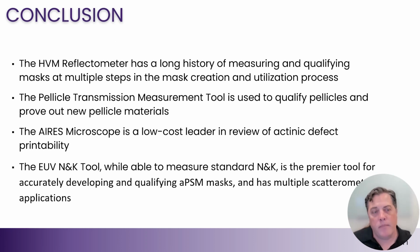In conclusion, our HVM reflectometer has a long history of measuring and qualifying masks at multiple steps in the mask creation and utilization process. The pellicle transmission measurement tool is used to qualify pellicles and prove out new pellicle materials. The Aries microscope is a low-cost leader in review of actinic defect printability. And the EUV N&K tool, while able to measure standard N&K, is the premier tool for accurately developing and qualifying APSM masks, and also has multiple scatterometry applications.